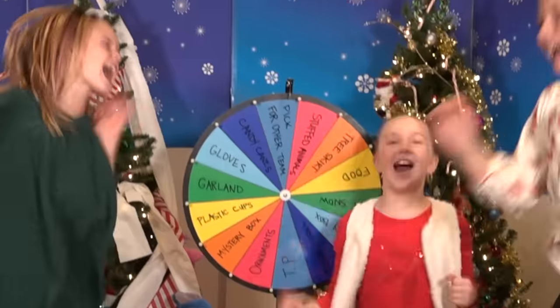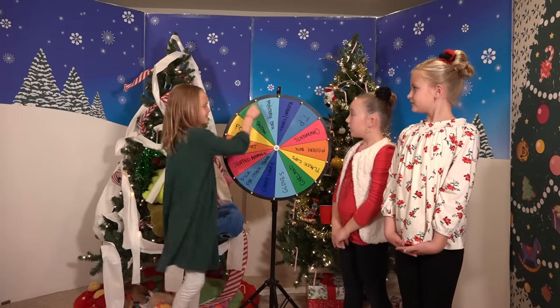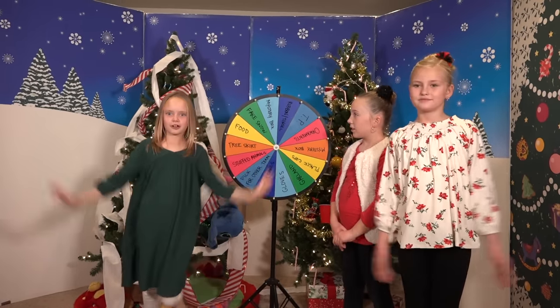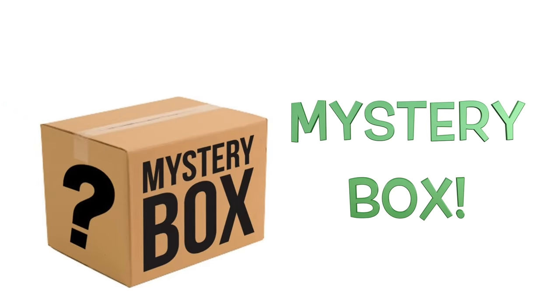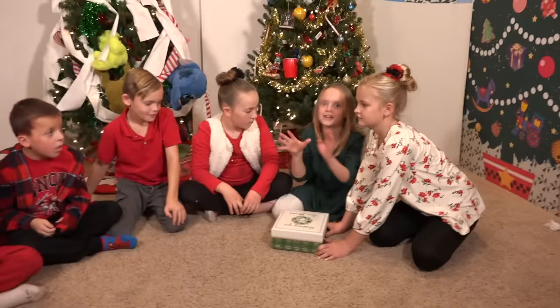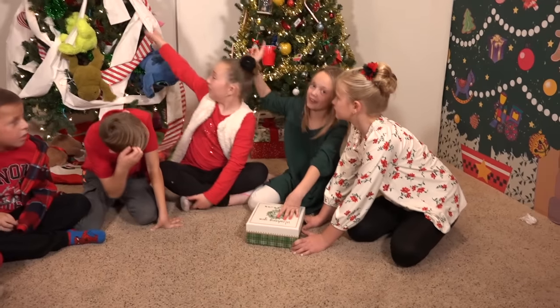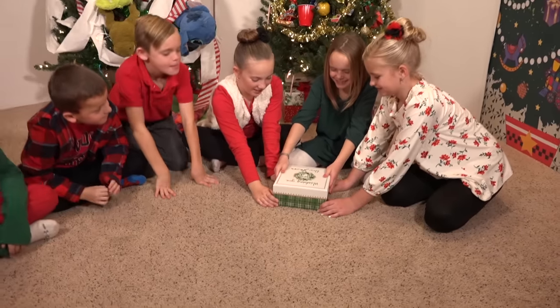Yes! Pick for the other team! Yes! So we chose out of all of them, and we chose mystery box? Because it could be good, it could be bad. Let's do this thing. Mystery box! So we chose mystery box, and whatever is inside this box goes on their tree. And we get to put it on, not you guys. You ready? 3, 2, 1.